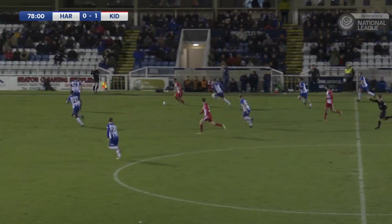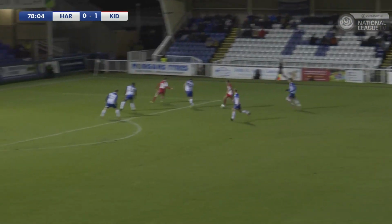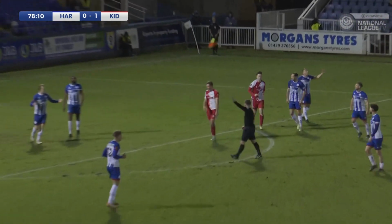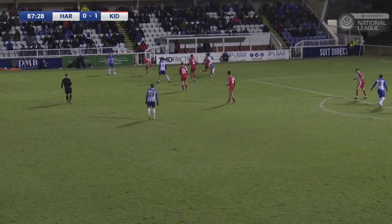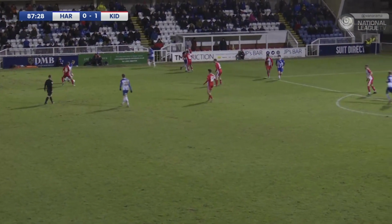The ball drops the way of the red and white shirts. Sliding challenge comes in, but Sam Bellis is able to ride it right to the 18-yard line. Left-footed shot curls wide of the right-hand paws of Joel Dixon. And it's taken a touch according to the referee. Now with the ball at his feet, out to the left-hand side. Phil Brown readying 2 Kidderminster changes.